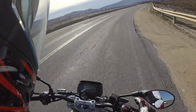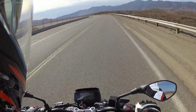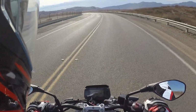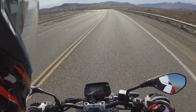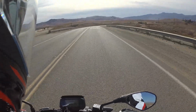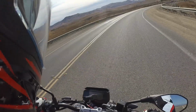The dash over there is very clear. The numbers are very legible, and there is a gear indicator, which for people that are just starting riding a bike, it's very, very important. The controls in the usual BMW style are big enough to be found easily with gloves, without gloves, even if you shouldn't be riding without gloves.